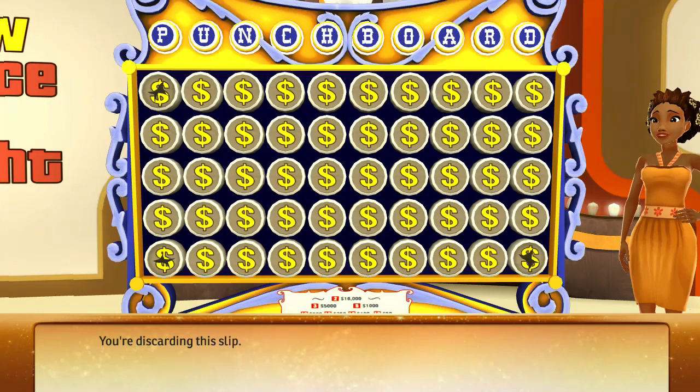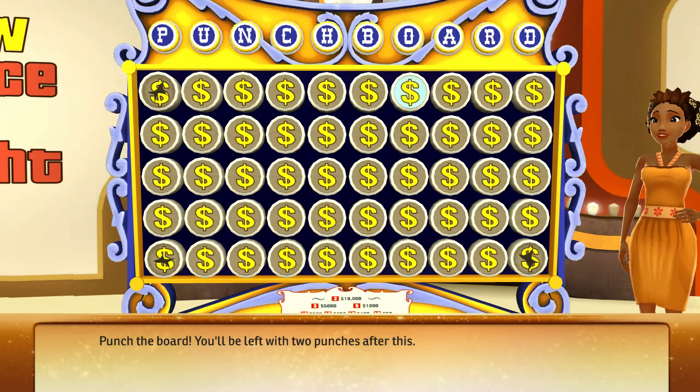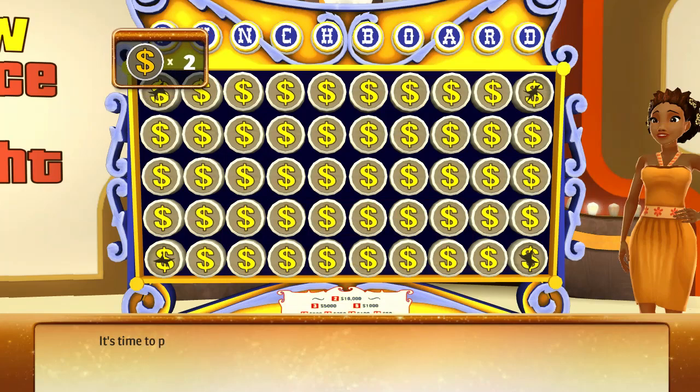You're discarding this slip. Punch the board. You'll be left with two punches after this. All right, let's see that slip. $50. Would you like to keep or discard this slip? You're discarding this slip. It's time to punch a hole.